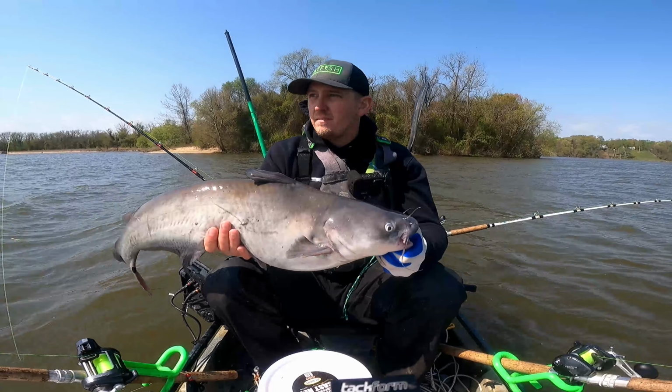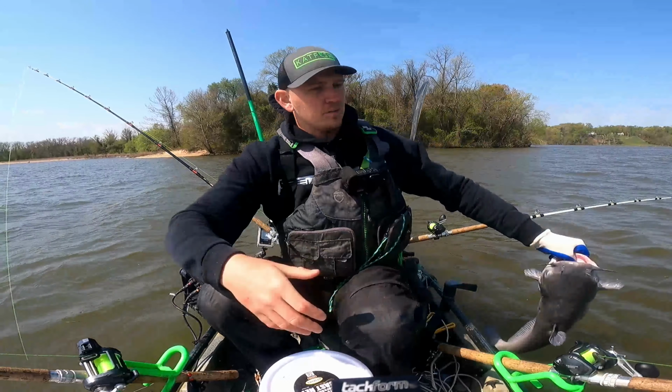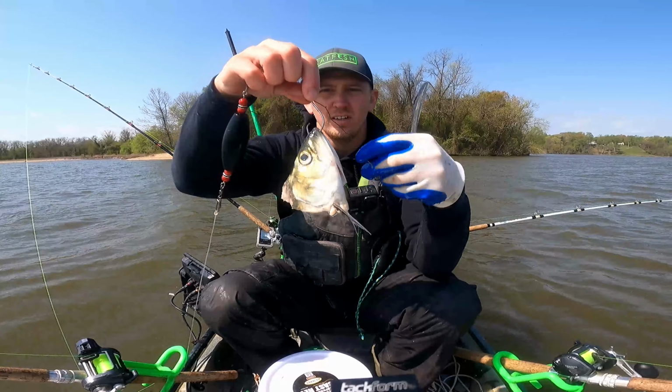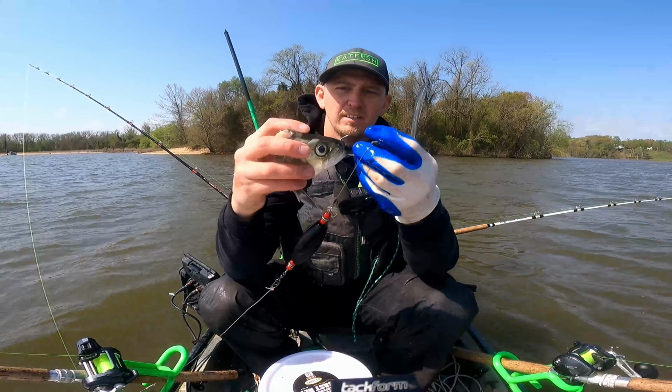.75 inches, another great slot fish. Let's get that rod back in the water. I'll show you what I mean by a stinger hook if you're not sure. So I've got the headpiece with a traditional hook in it. A lot of times they just bite the tail end of it and you fight the fish up to the boat and then he lets go.